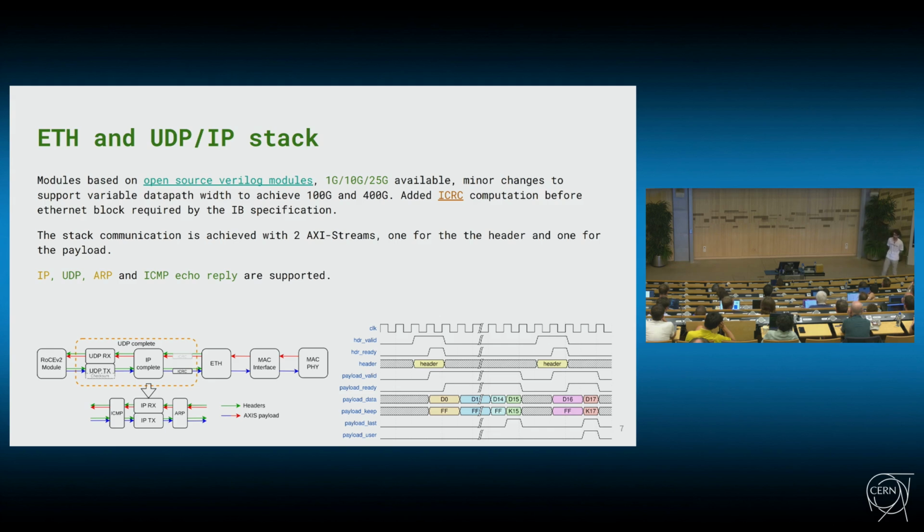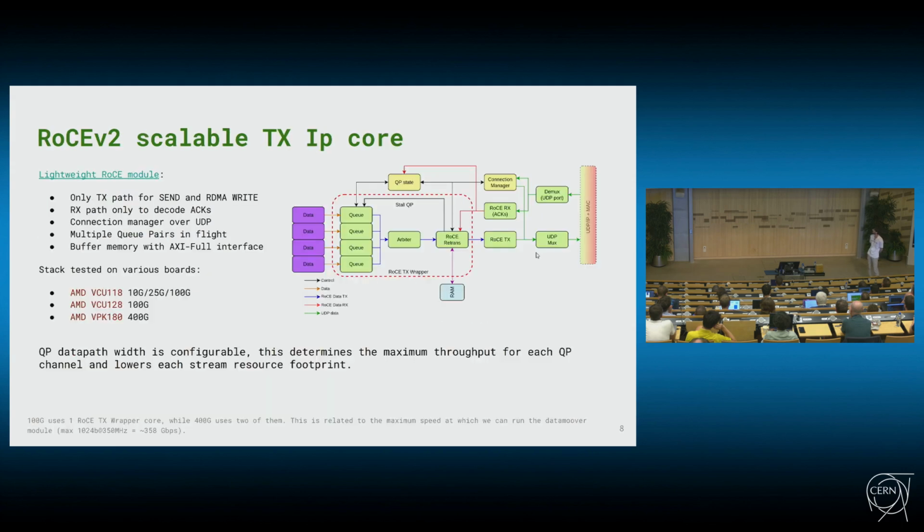We also added a module for the ICRC computation required by the InfiniBand specification. And we also added the ICMP echo reply module for debug purposes. In principle, you could even leave it out, but for us it was pretty useful because you just ping the IP address of the FPGA, and you can already see if your module is working in some way.